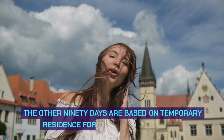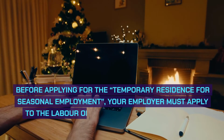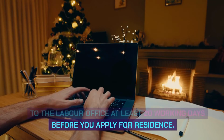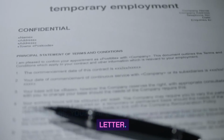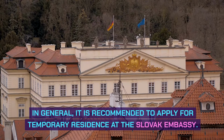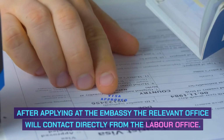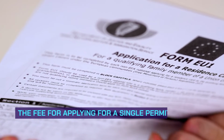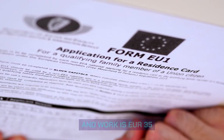Before applying for the temporary residence for seasonal employment, your employer must apply to the labor office at least 20 working days before you apply for residence. After this, your employer will issue a contract letter. In general, it is recommended to apply for temporary residence at the Slovak embassy. After applying at the embassy, the relevant office will contact you directly from the labor office. The fee for applying for a single permit to reside and work is 35 euros.